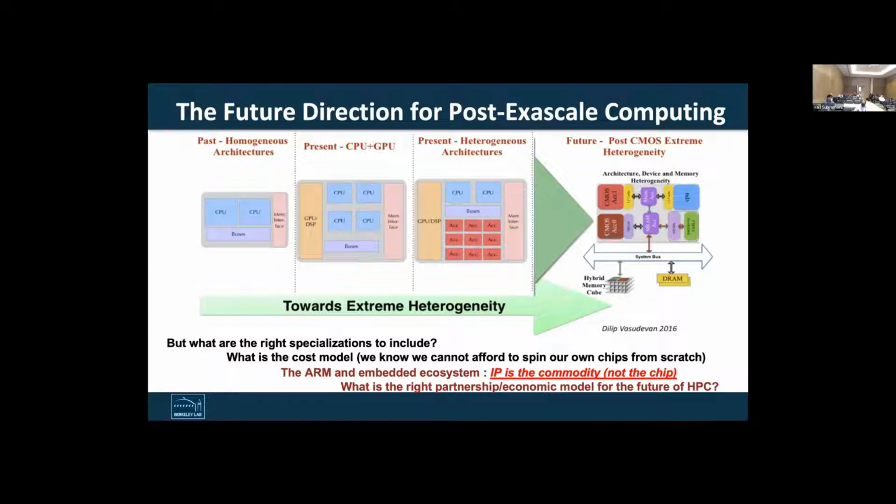IP is the commodity, not the chip, because the IP, the creation of a circuit design and validating that it's correct, is by far the most expensive part of fielding a new chip. Software and all the other stuff is expensive, but those are the dominant costs. The ARM ecosystem is about sharing that cost across multiple markets by reselling the same design to the HPC market, to other server markets and other verticals.